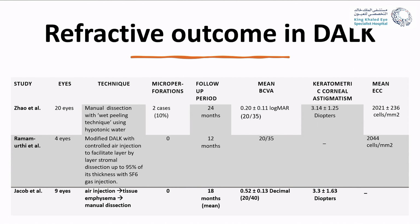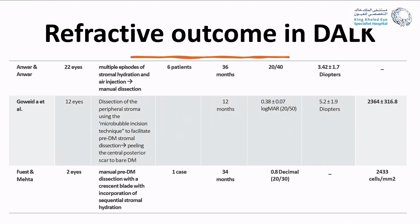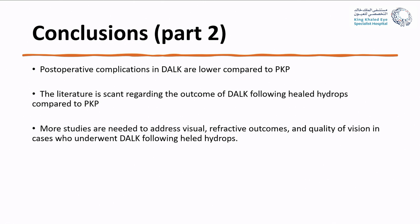Most of them use manual dissection or air injection to dissect the stroma layer by layer. Some of them do stromal hydration. The rate of perforation, they claimed, is very low, and the endothelial cell count after the surgery showed acceptable results. The best corrected visual acuity post-operatively ranged between 20/30 and 20/50. So in conclusion, the post-operative complications in LKB are lower compared to PKB.